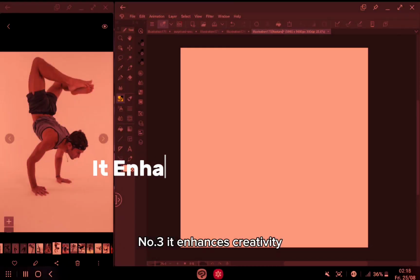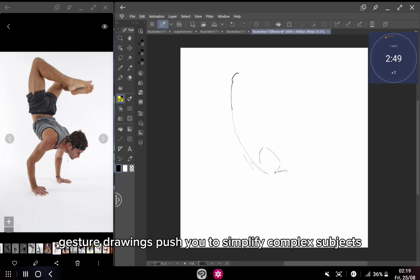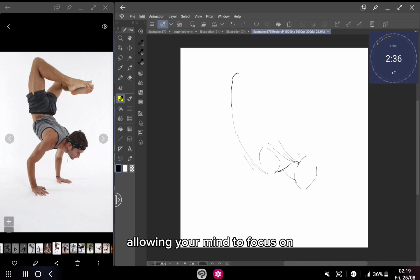3. It enhances creativity. Don't underestimate the power of creativity. Gesture drawings push you to simplify complex subjects into basic shapes, allowing your mind to focus on the core aspects of your art. This can lead to innovative and fresh ideas in your work.